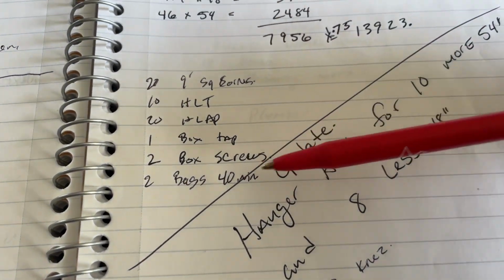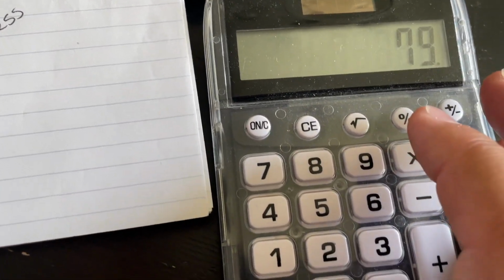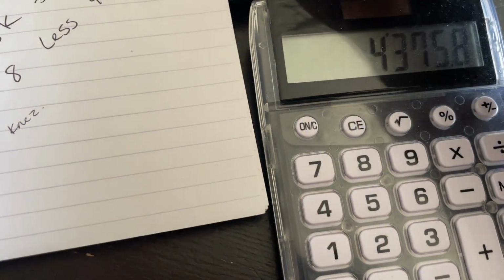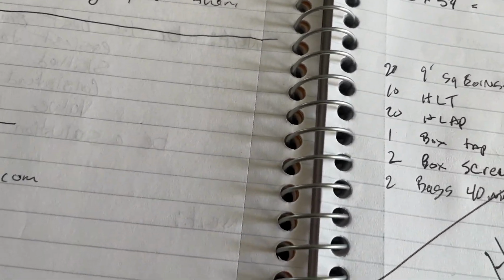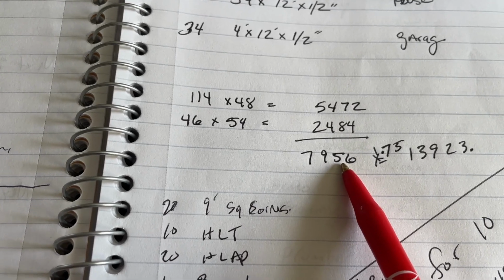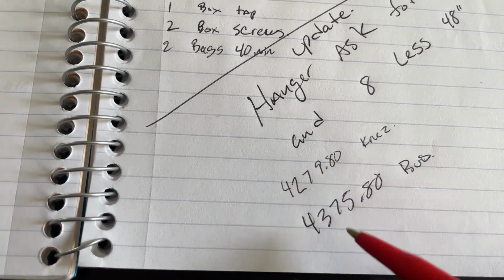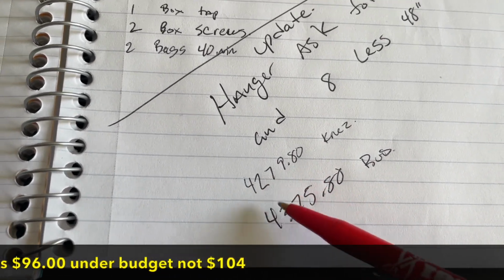So now how do I know that's 55 cents roughly? What I do is I come over here and type in my square footage, 7,956, sorry, I'm looking over my phone, and I want to times that by 55 cents. That comes up to $4,375.80. So I budgeted 55 cents times the square footage, which equals $4,375.80, and then Canez charged $4,279.80. So I am technically about $96 under budget for what the drywall cost me to do.